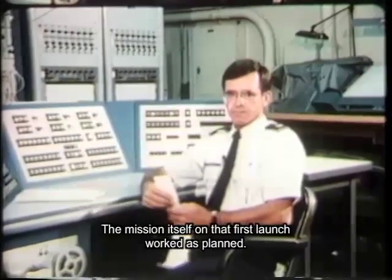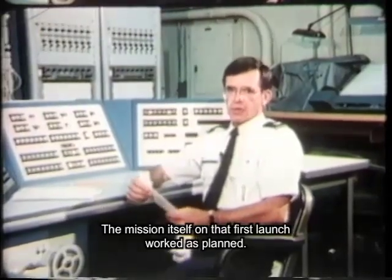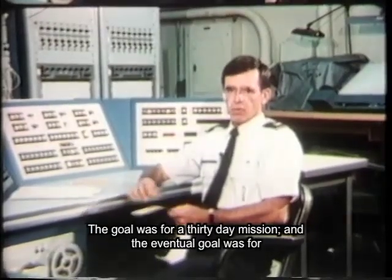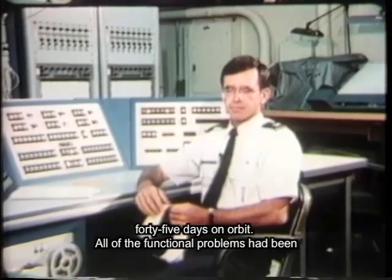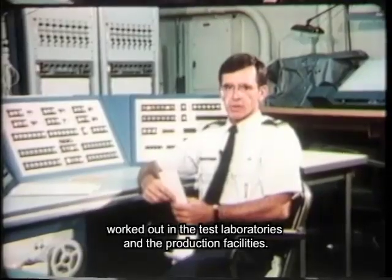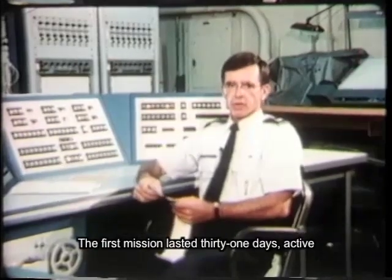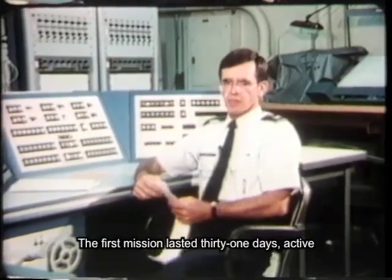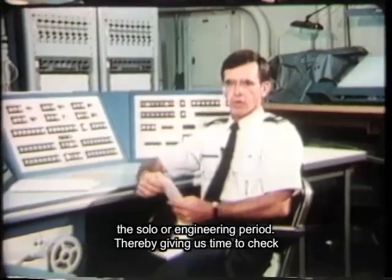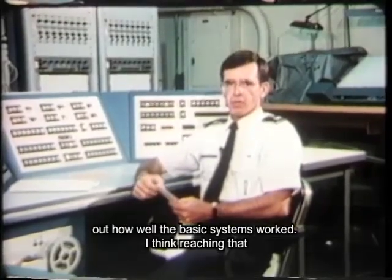The mission itself, on its first launch, worked as planned. The goal was for a 30-day mission, and the eventual goal was for 45 days on orbit. All the functional problems had been worked out in the test laboratories and the production facilities. The first mission lasted 31 days, active mission, and was extended for 21 additional days for the solo or engineering period, thereby giving us time to check out how well the basic systems work.